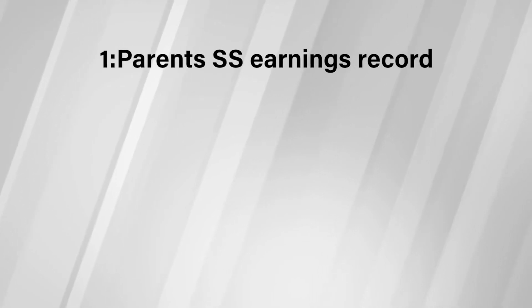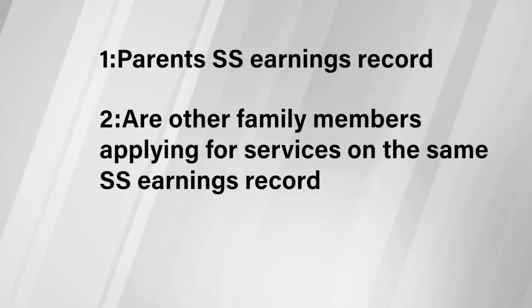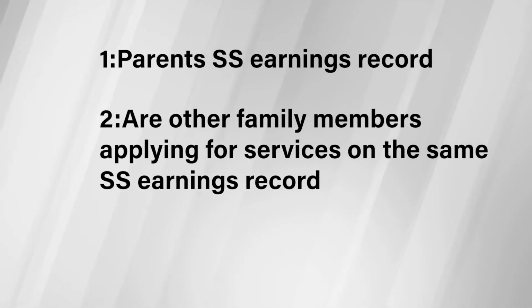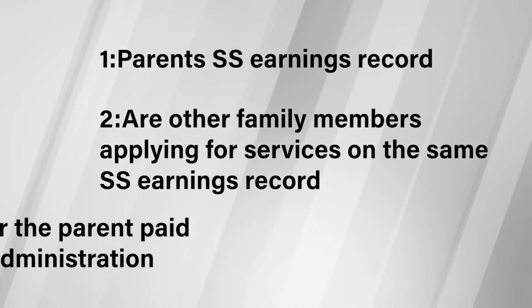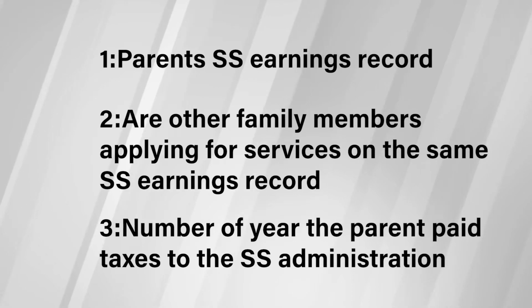1, the parent's Social Security earnings record. 2, whether or not other family members are also applying for Social Security retirement benefits based on the same parent's work record. 3, the number of years a parent paid taxes to the Social Security Administration.